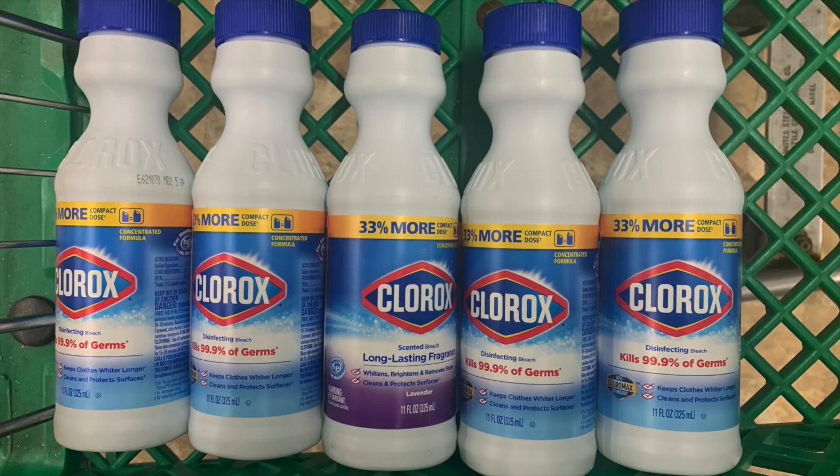And I have a Friday freebie for you with these Clorox. This is an 11-ouncer found at the Dollar Tree in the regular scent, and they also have a lavender scent. The one in the center is the lavender scent, and it's working on both. 33% more. I'm going to show you exactly where I found it in the store. This is completely free with Checkout 51.